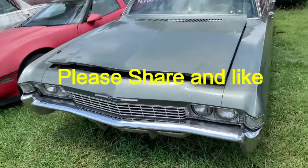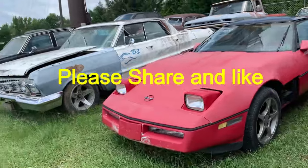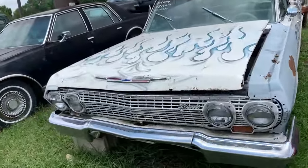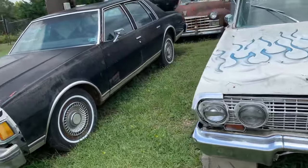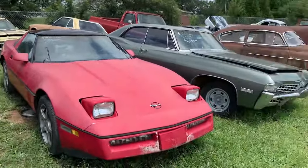Put a year on that for me. And then we got this Chevy. This is a four-door also. This must be the four-door section. Really, that's all I'm saying. Well, no, that 65 was a two-door back there.